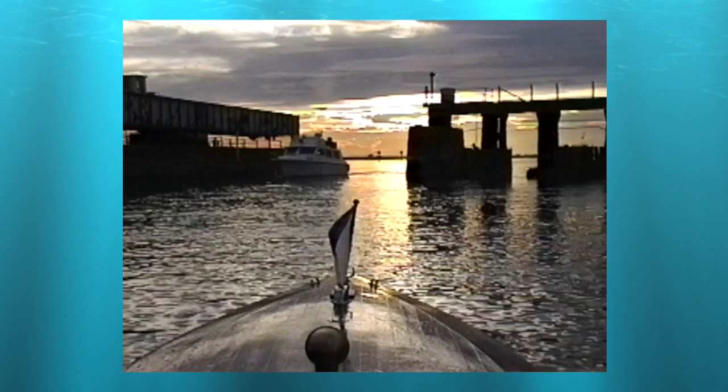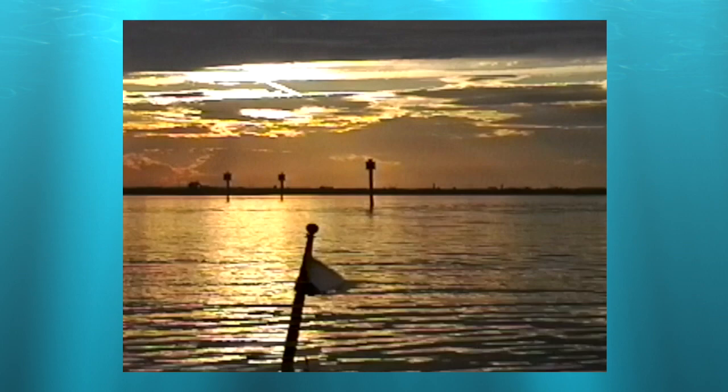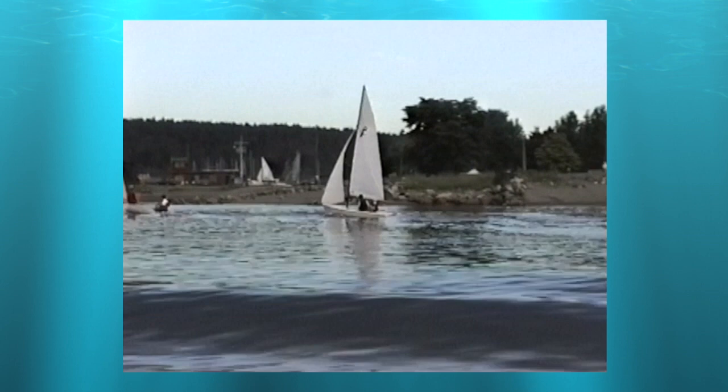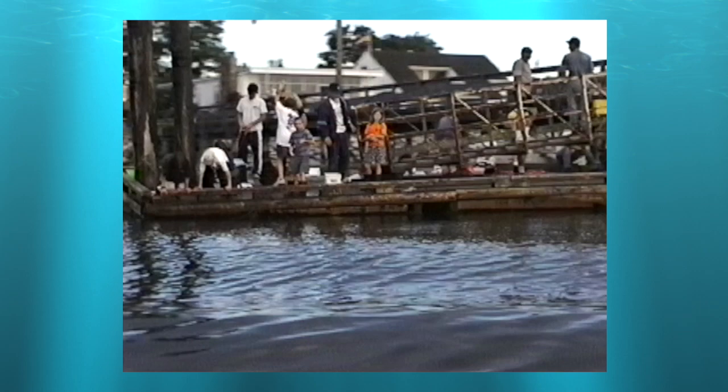For landlubbers, an evening sail is a revelation. It is fun to see and be seen. The setting sun adds another dimension to one's enjoyment of the cruise. We have an ever-changing view of marine-related activities and seaside developments. The changing light alters the reflections in the water as we pass.